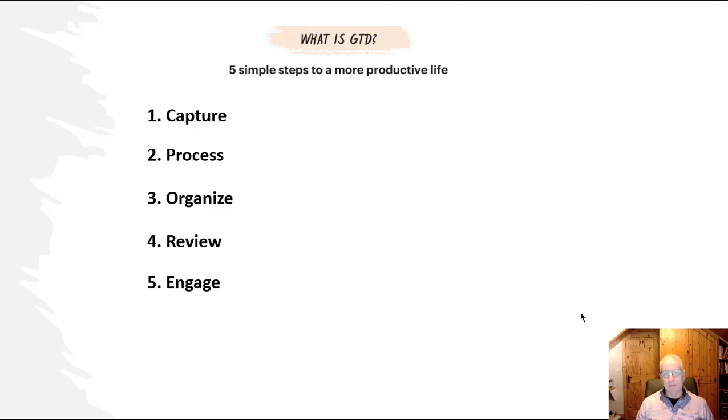Now, it might not seem like much, but if you can learn to capture, process, organize, and review before you engage with any of the actions that come in, you're going to see that it makes things very, I guess, effective. There's going to be a nice flow to everything that we're doing here.